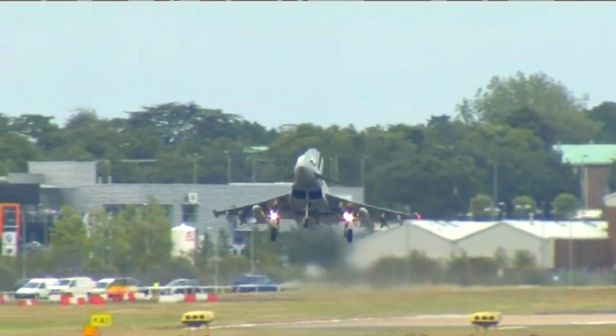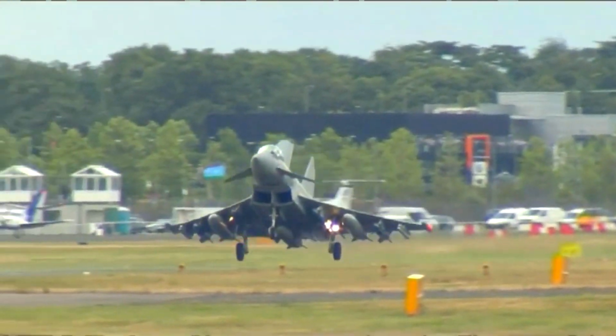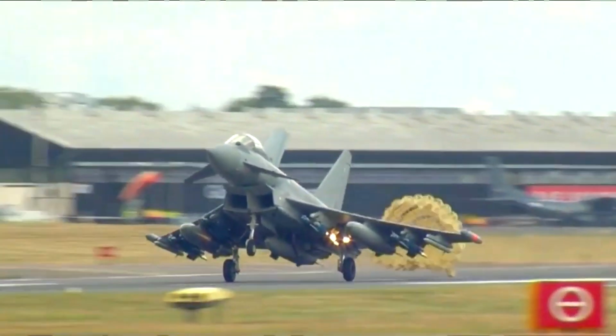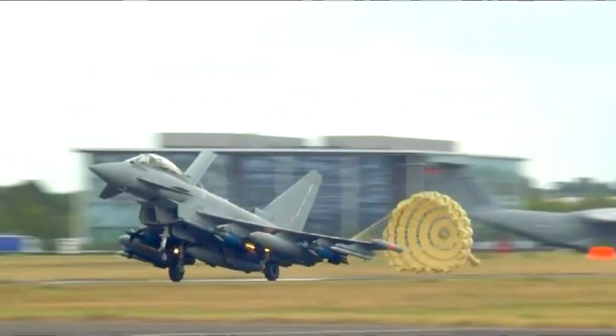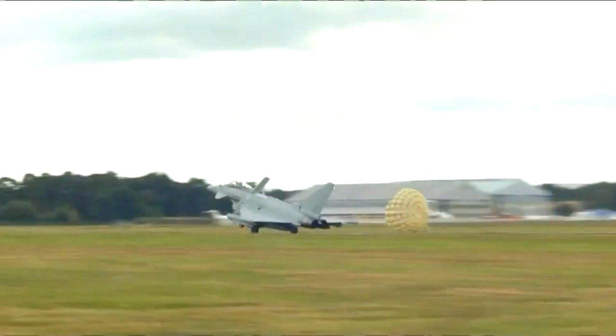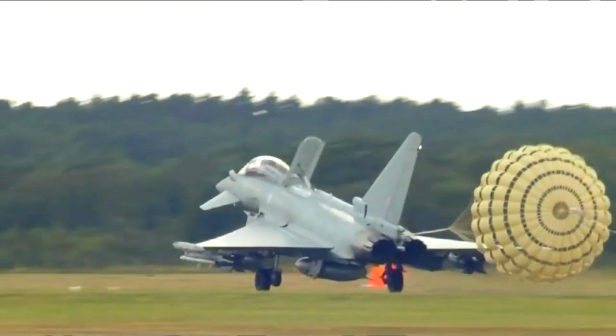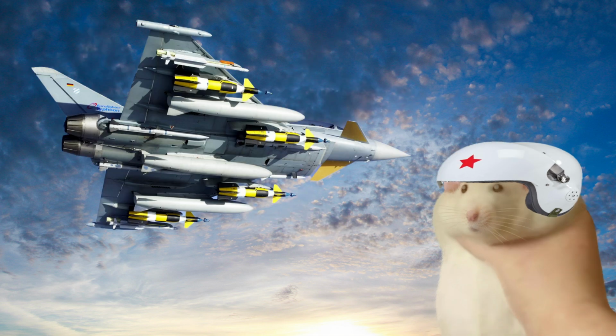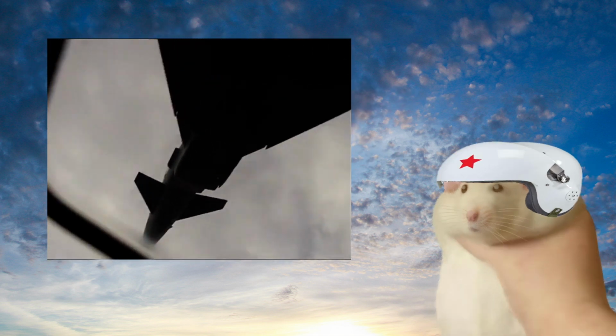The Eurofighter Typhoon is a 4.5 Gen jet that was designed to be the primary multi-role fighter for Europe's major nations, seeing service with Germany, Spain, Italy, Britain and many others. Featuring a delta wing with canard design, advanced avionics and a plethora of modern weapons, it can reach speeds of up to Mach 1.8. Today we'll be taking a look at its past, present and future, seeing what makes the Typhoon the fantastic fighter that it is today.